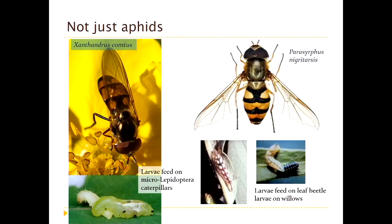But they don't just eat aphids, they will eat a variety of other things. Smaller numbers of species actually act as predators on things like microlepidoptera caterpillars and on leaf beetle larvae. Once you know what they do, you can find them. For example, the larvae on leaf beetles of Parasyrphus nigritarsis, this thing on the right-hand side here, was once thought to be an incredibly rare species. Once we knew what the larvae did, you go out and look for the larvae, and they were much, much more abundant.